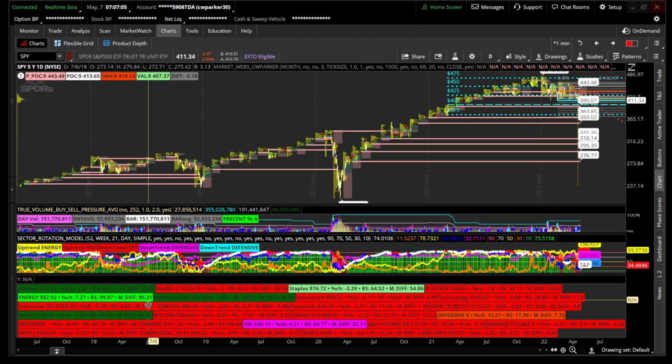Utilities, materials, and gold are dark green because their 5 day and 1 month are down, but their 3 month is up. Staples is green because its 3 month and 1 month are up, while its 5 day is down. Defensive is orange because it's coming back up. It's making its rounds back up.